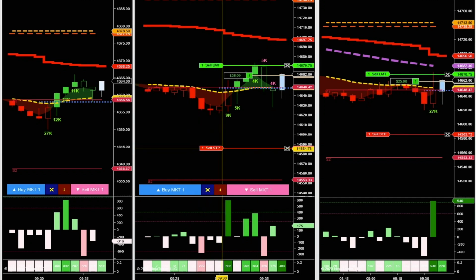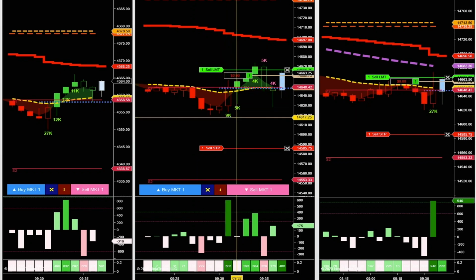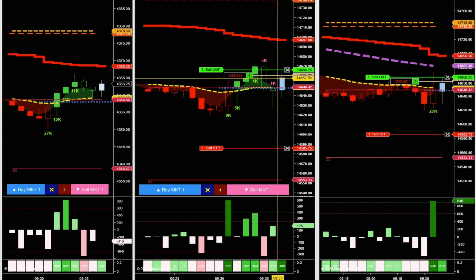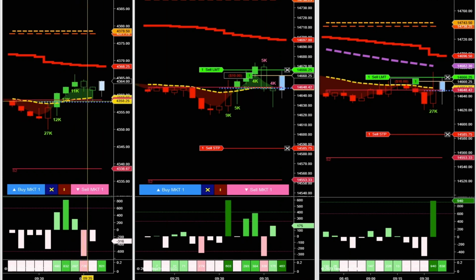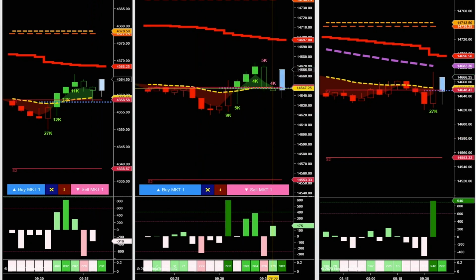Oops. Not the best fill. Move my target down a little bit. I wanted to get filled maybe down around 54 when I saw it initially break. We had a nice bounce off the moving average crossover on the ES. Moving average crossover is holding on the NQ.